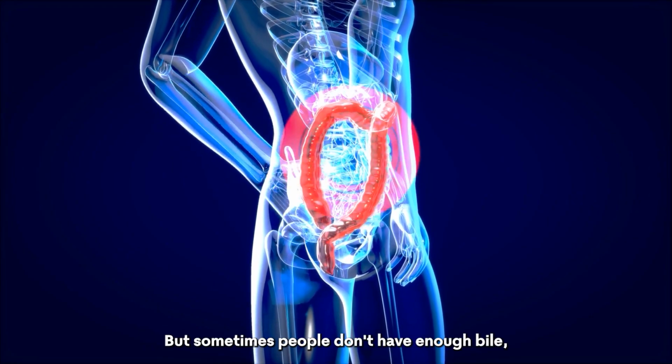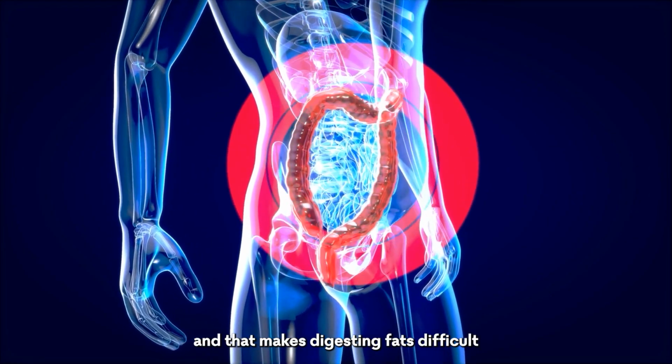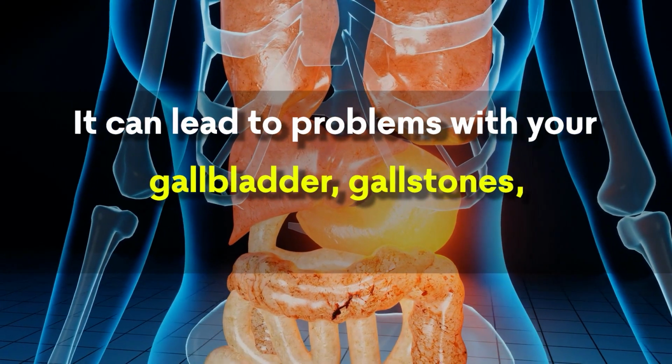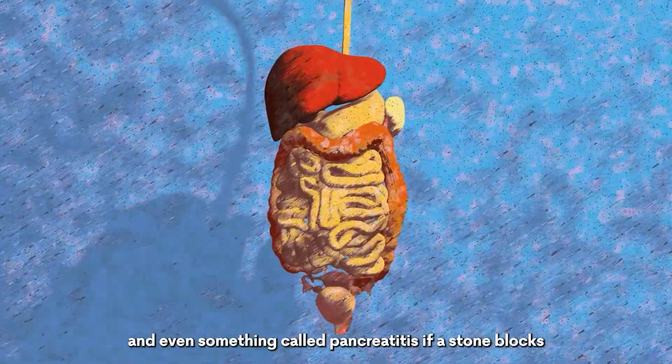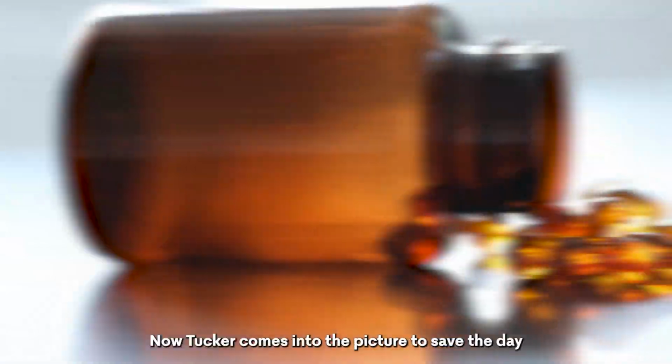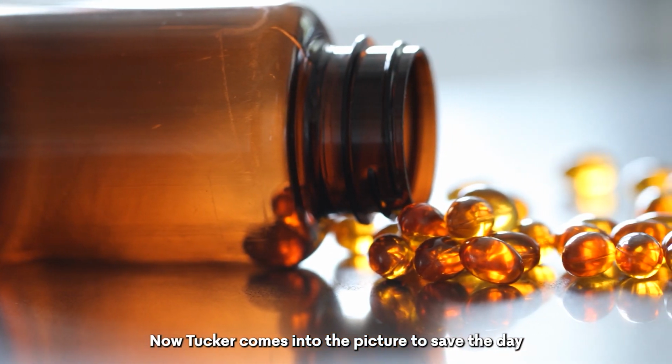But sometimes people don't have enough bile, and that makes digesting fats difficult. It can lead to problems with your gallbladder, gallstones, not getting enough vitamins, and even something called pancreatitis if a stone blocks your bile duct. Now, TUDCA comes into the picture to save the day.